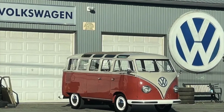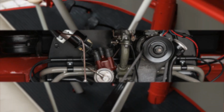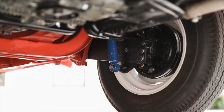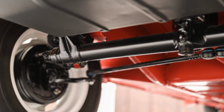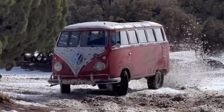Running gear. Equipped with reliable running gear, the 1959 Samba bus featured an air-cooled, rear-mounted 1.2-liter flat-4 engine and a 4-speed manual transaxle that provided surprisingly sufficient power for its size. Its robust suspension and braking system made it suitable for both city driving and off-road adventures, showcasing its versatility and durability.